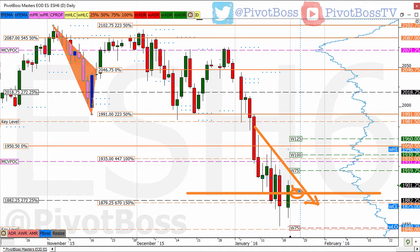Being able to hold above 1890 rather short term would imply a potential pushback toward the recent highs at 1846 half. But again, keep in mind these bounces should be seen as selling opportunities. Failure to hold 1890 would suggest a resumption of the current trend into 1846 and below.